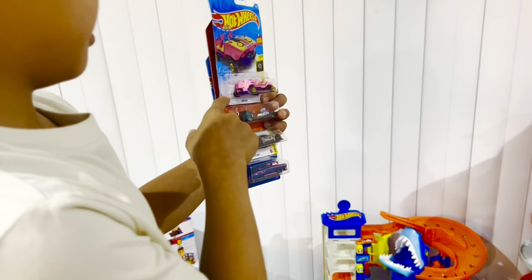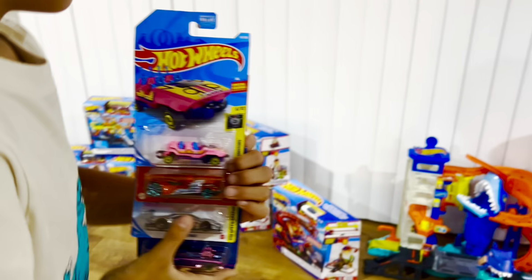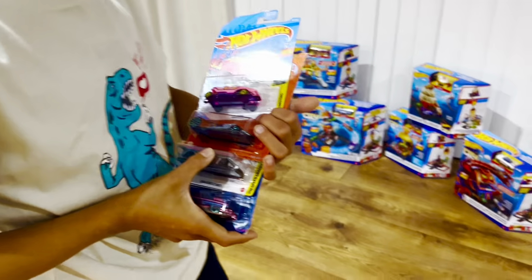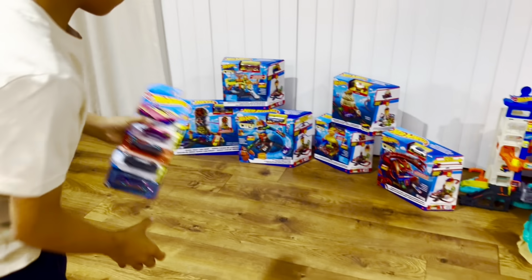Whoa. Oh, look, a little hook. Maybe we can see if anyone can be towed by them. Yeah, I think it's like a roller coaster. That's why she's called Loopster. Whoa, these are cool cars. So, let's unbox them as well as our new Hot Wheels set.